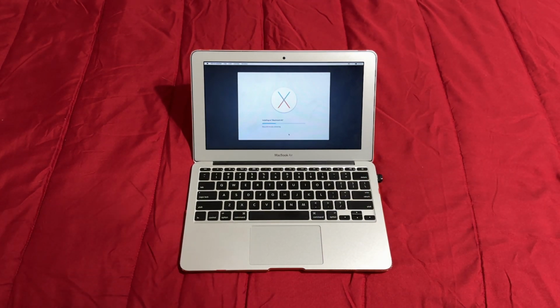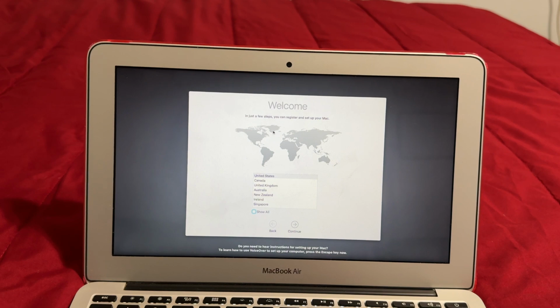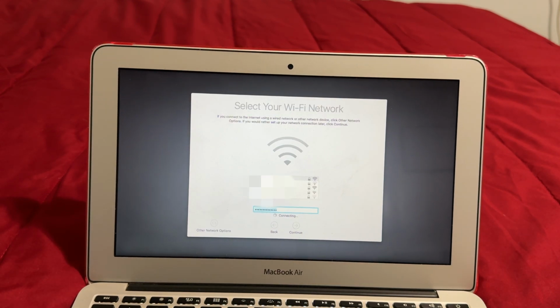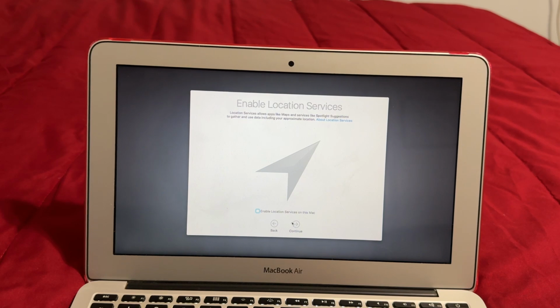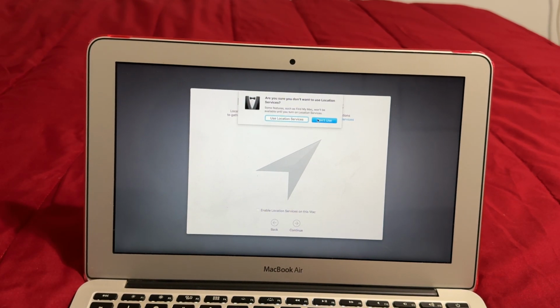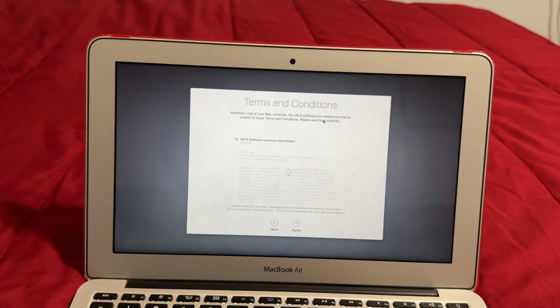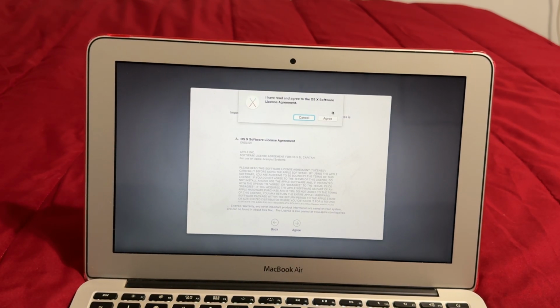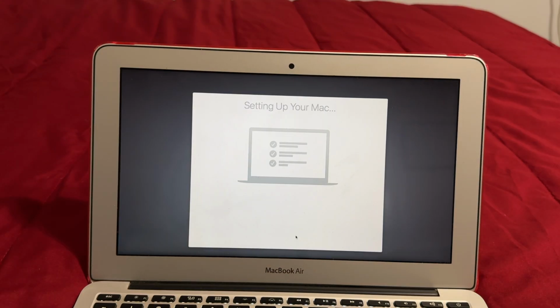Nine minutes remaining until the OS is installed, so we'll be right back. And we are back. It rebooted off camera. Gotta set everything up again, this time in El Capitan. The setup I did in Big Sur does not matter because it is completely gone. Don't transfer any information now. No, don't enable location services. Don't sign in with my Apple ID. Skip, I'll do it later. Agree. Yes, I have a very secure password. Setting up your Mac.